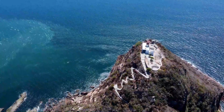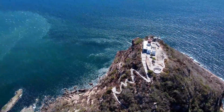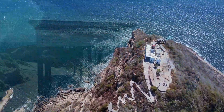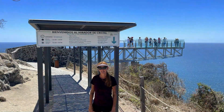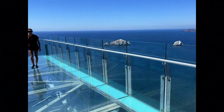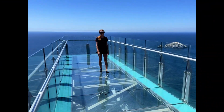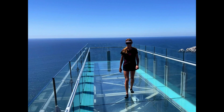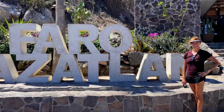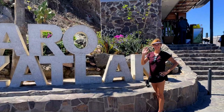The views at the top are beautiful, and as a bonus, you can pay a small 30 peso fee to walk out onto a cantilevered glass walkway. The views aren't necessarily any better, but it's a cool detour for some great pictures and to support the park. This hike up El Faro is a great option for a half-day trip, and we highly recommend you do it while you're in town.